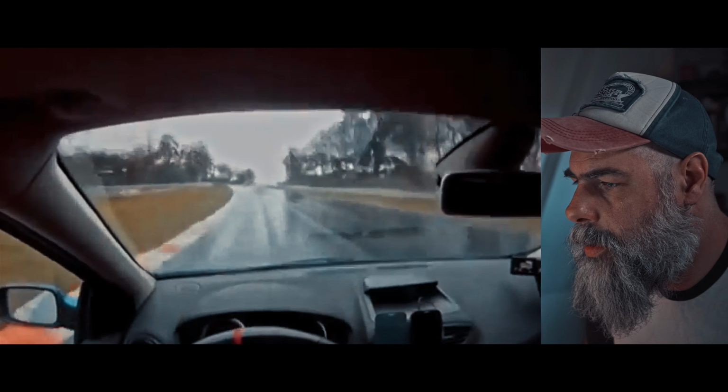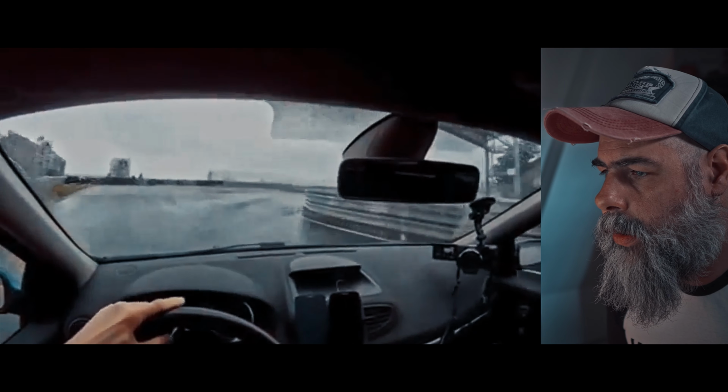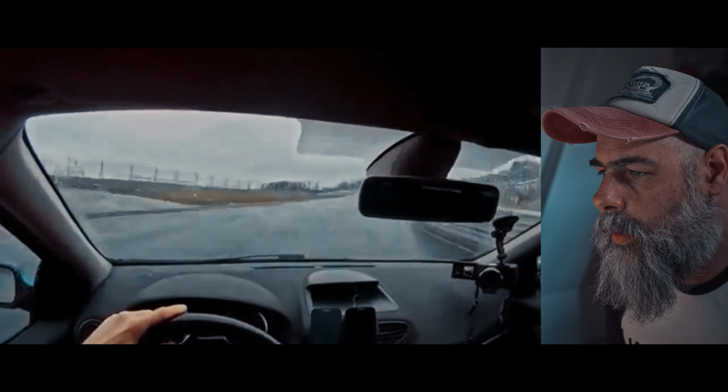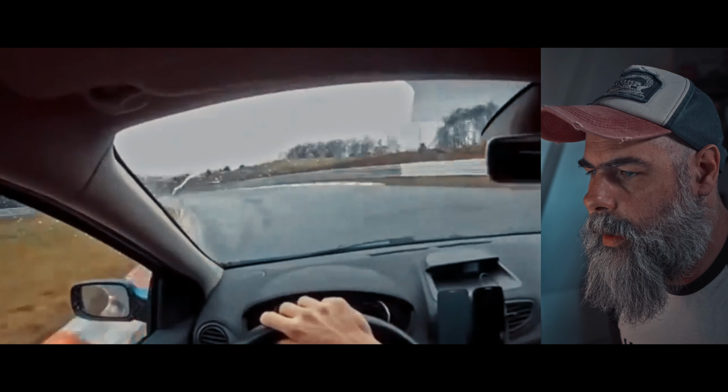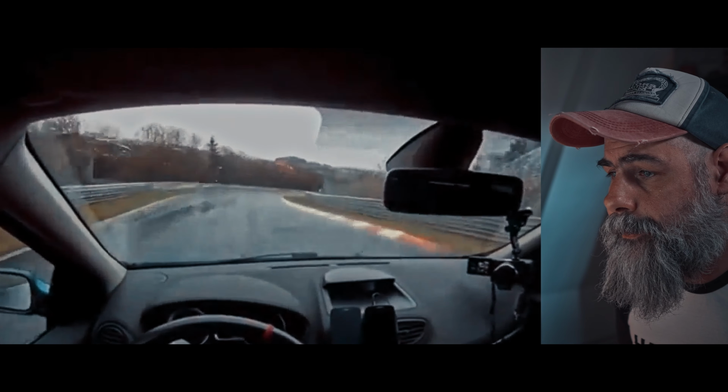What are we driving? There's two phones on the dashboard, a camera on the windscreen. It is wet out there. So where are we? I think this looks like the very end of the track. Left-hander, right-hander, second gear. Yeah, so that's the start-finish line, at least in most classic configurations. So we're getting a left-hander here. That's the first corner of the track. Wow, it's very wet. And the curbs are very tall in this section of the track. You don't want to touch them.